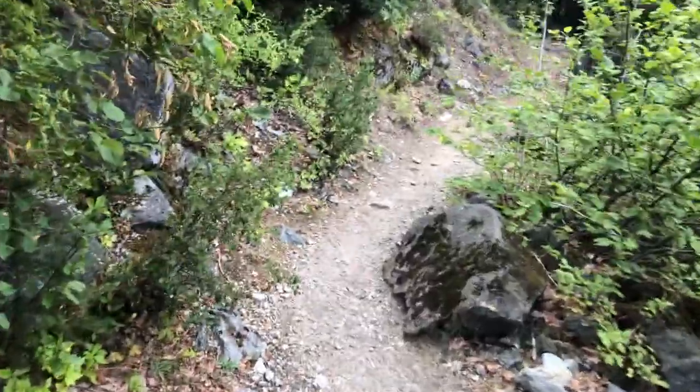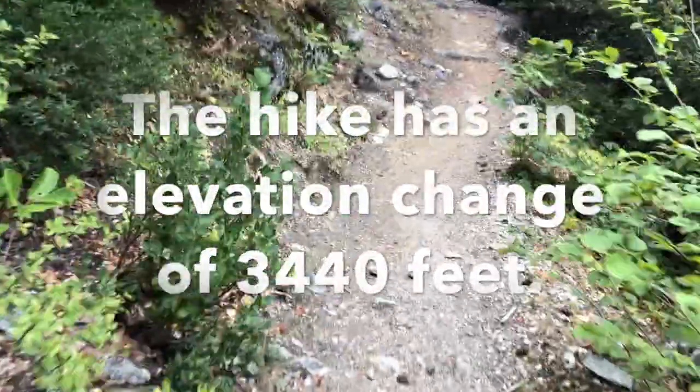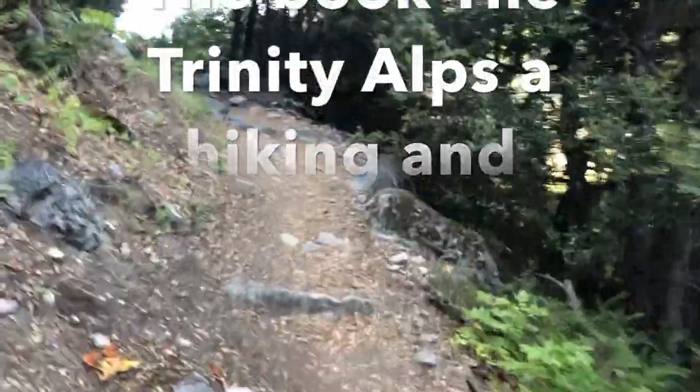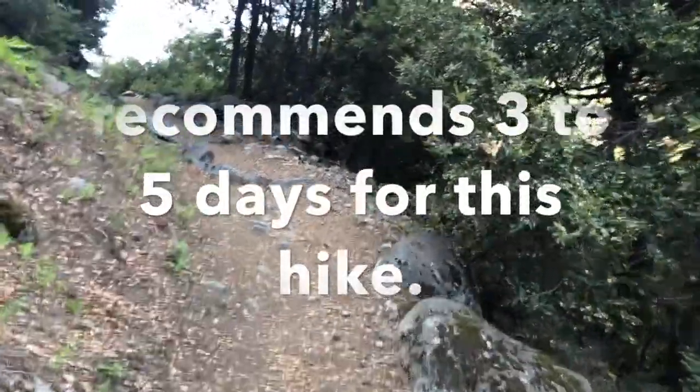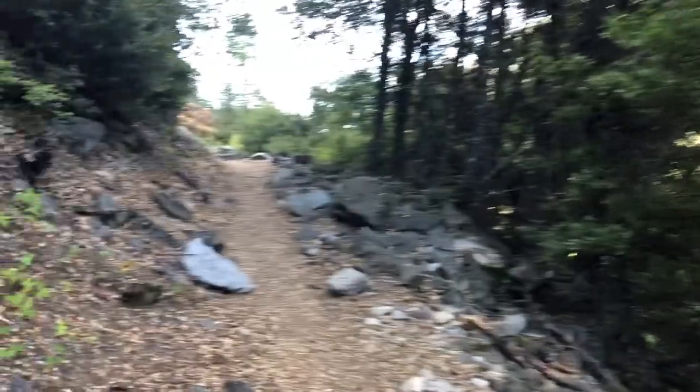This same water crosses the trail 3 times. It looks like we're just above the Poison Oak line. I don't see it here, but further down the trail there is some.